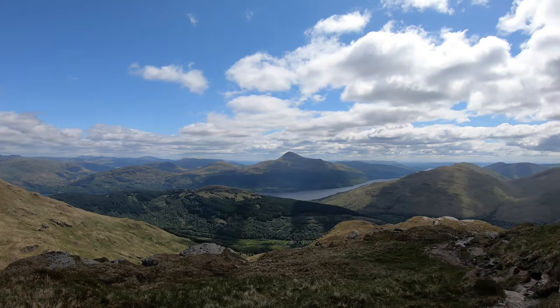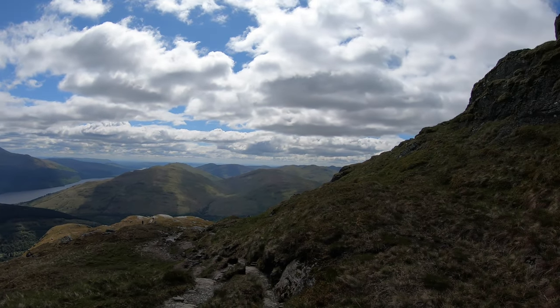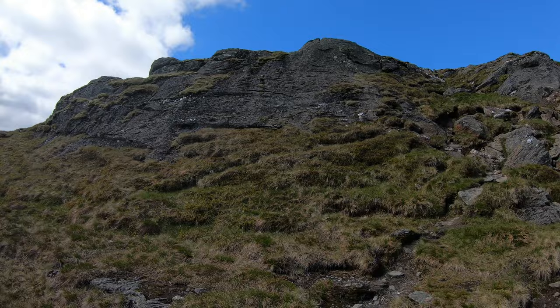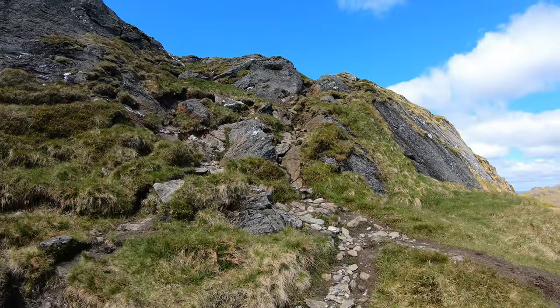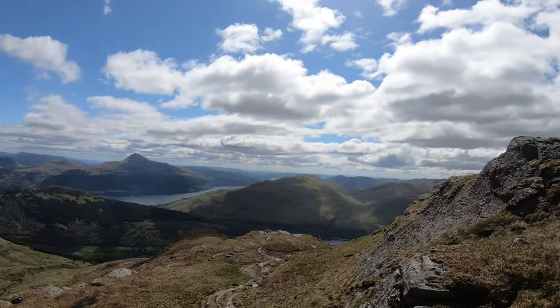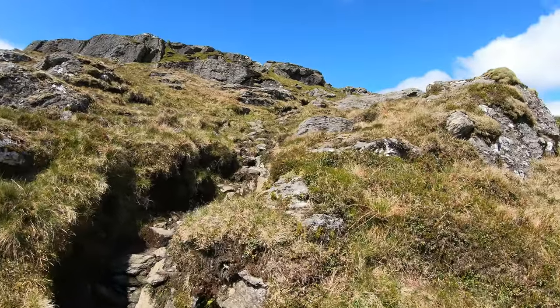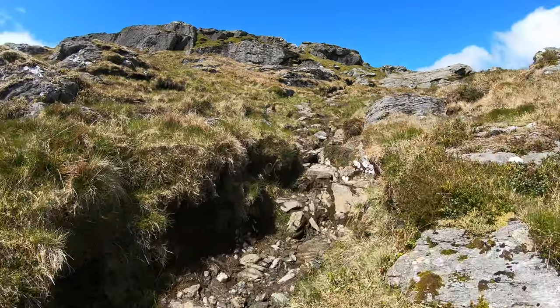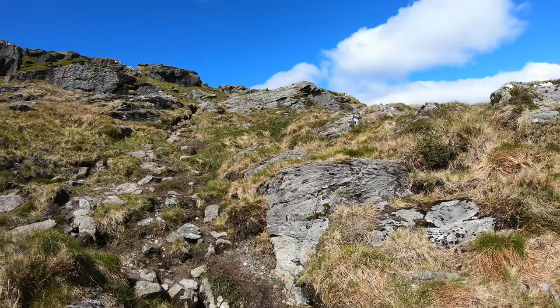Low wind. Better low wind behind it. So we look as though we're going to do a bit more scrambling, shall we? A bit of scrambling now. I think when I did this last August, the cloud was down at this point. So these are all new views to me.